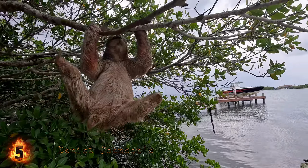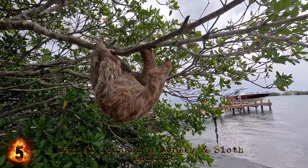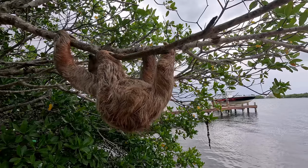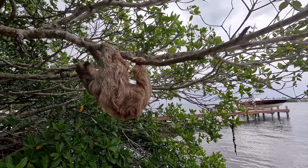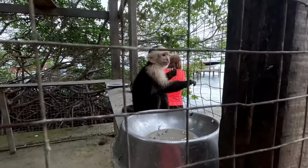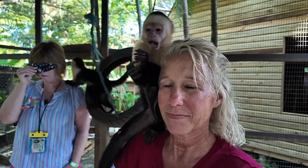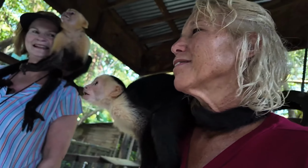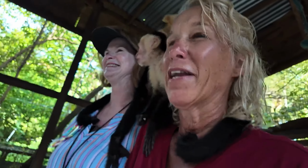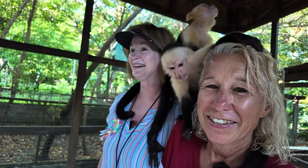5. Daniel Johnson's Monkey and Sloth Hangout. One of the most enchanting and memorable attractions on Roatan Island is Daniel Johnson's Monkey and Sloth Hangout. This intimate wildlife sanctuary offers visitors the rare opportunity to interact with gentle sloths, playful capuchin monkeys, vibrant macaw parrots, and native iguanas in their natural habitat-like environment.